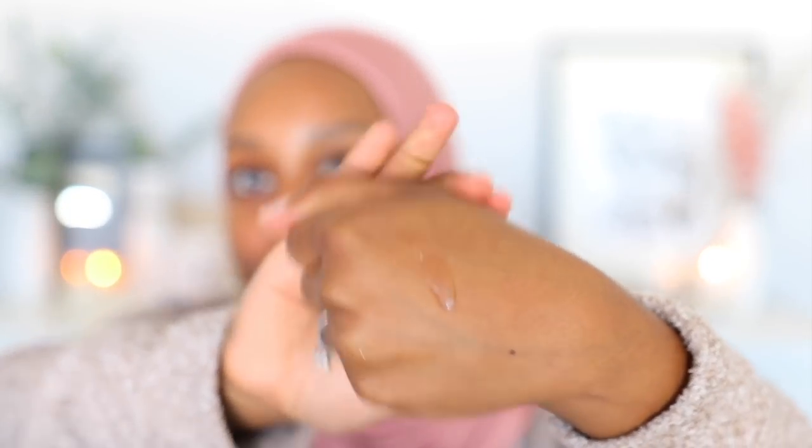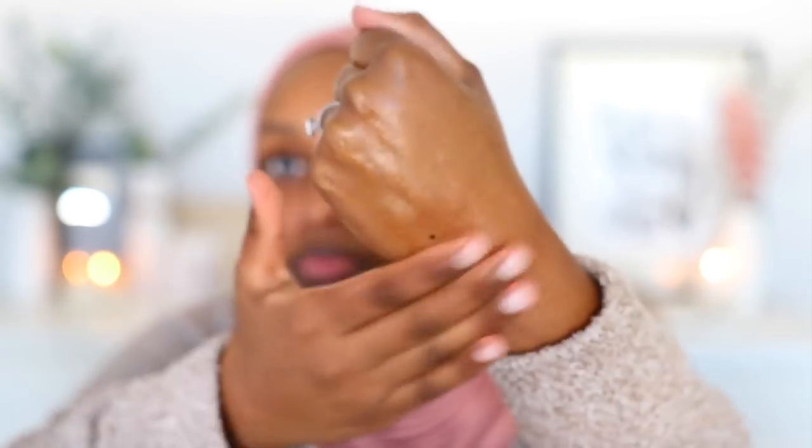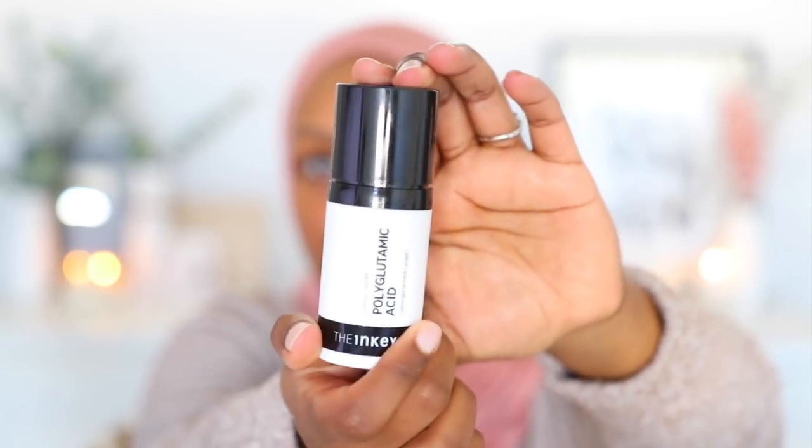The texture of this also reminds me of the tranexamic acid. It's just slightly more runny, but it's a really, really nice texture, especially if you're using it in the morning under makeup. It is just very, very smoothing. So I really, really like this product. By the way, the tranexamic acid is only $15. And I believe the polyglutamic acid is also $15. The packaging is extremely minimal, as you can see, but I kind of love that. It also sticks out from all the others.